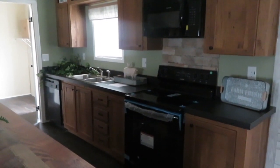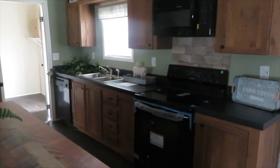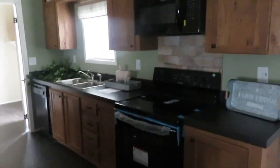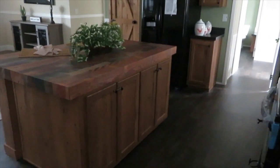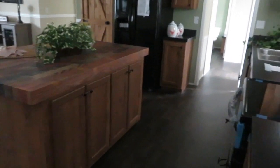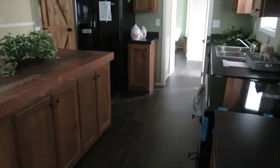So what I'm noticing about these homes that I've been viewing on this lot is the amount of cabinet space. So I'm not putting this house down. I think it's really cute. And this would probably suffice for what my husband and I needed. I'm learning how to downsize. So this is for somebody that doesn't have a whole lot of stuff.